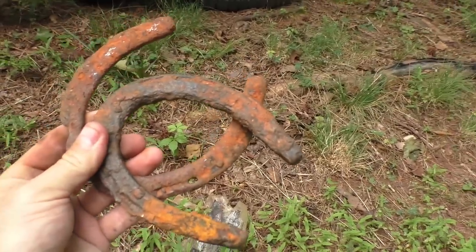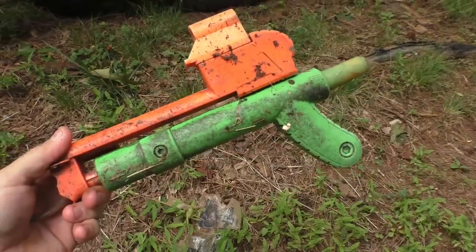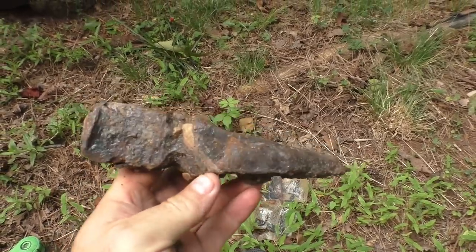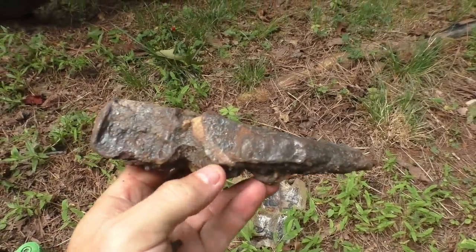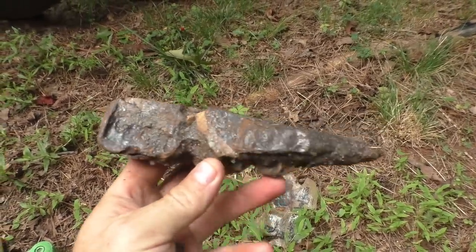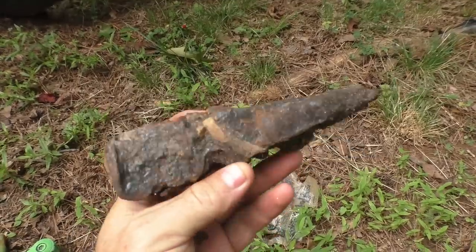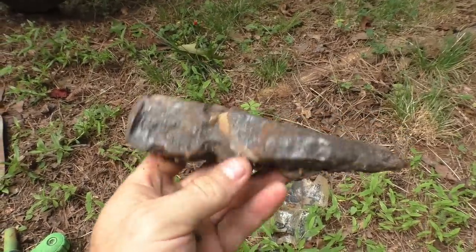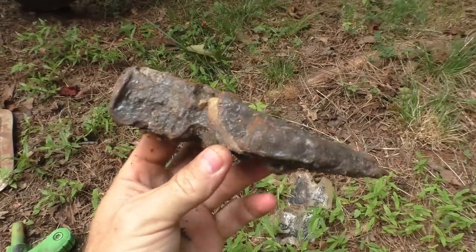Found two horseshoes. I found a water gun. That's kind of cool. Doesn't work a bit. This is another piece of steel or iron. I have no idea what it is, but if I was going to guess and reach outside the box, I would say maybe this is a hammerhead or maybe a little axe, a chisel, something. Who knows? It's probably just a random shard of steel that fell off the bridge though.